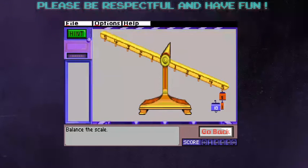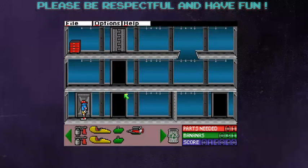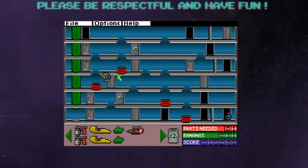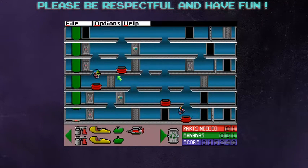So 6 on the 5, that's 30, so we need 10 on the 3. And I think we need to go through here, or is that a mistake? I might have that wrong. Where did I see a box? It must have been on the next screen over. Oh well, still got more to clear out in here. Let's go over here.